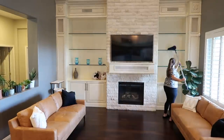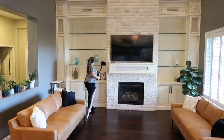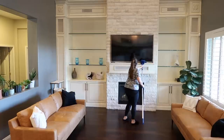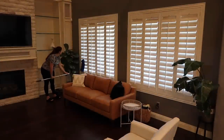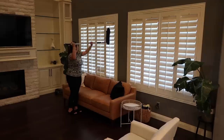So one comment that I got a lot during our house tour is how I was planning on dusting these tall shelves, and this is what I ended up coming up with, a really long extendable duster, and it's ended up working really great. And I also figured it would work great on our blinds, which it definitely did. I don't know when the last time these were cleaned, so I definitely wanted to take advantage of this time and make sure to clean everything, including the blinds and the windowsills.